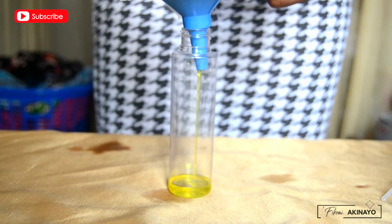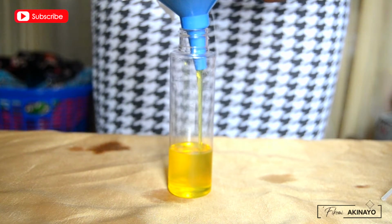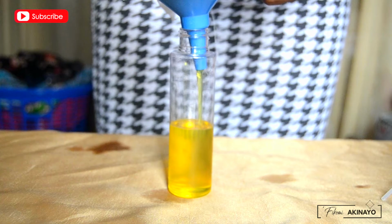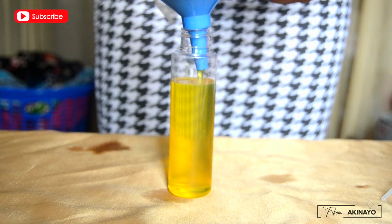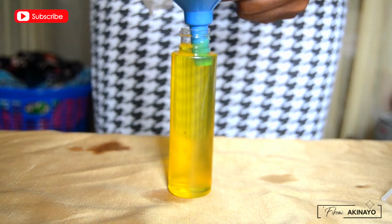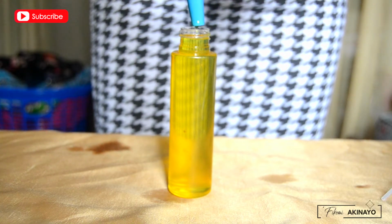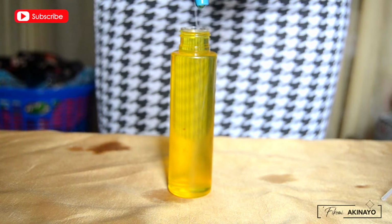I'm going to be using a 100 ml PET cosmetic bottle to decant my oil, and a coffee filter or just a regular sieve cloth to make sure I sieve my oil to have a very clear oil at the end of the day. Now, customizing oils, mixing body oils, you can take it a step further by introducing or using essential oils.